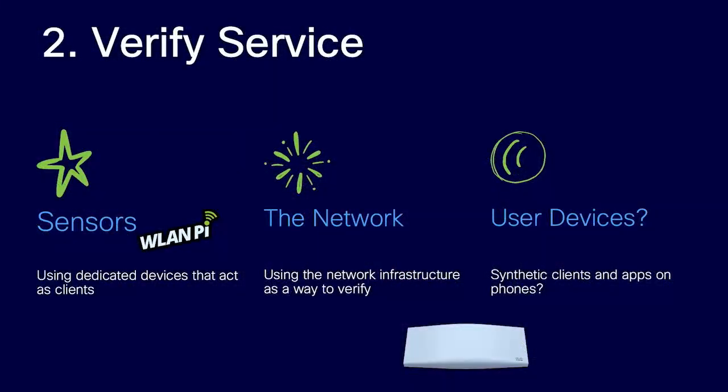Is the network working the way that it's supposed to? So what can you use as inputs to gather that information? Sensors like the WLPC. It can give you all kinds of data. You can use the network. You can pull data from all these different devices. The guy from RG Nets talked about running MQTT data back into a central system to identify what's going on in your network. That's an input. You don't even need to look at it anymore. You just feed it. Other devices, synthetic clients, apps on phones, Ookla, the guys from Ookla. You can use that data as an input to verify that the service is working the way it's supposed to.